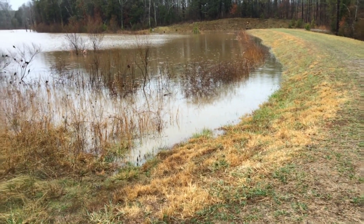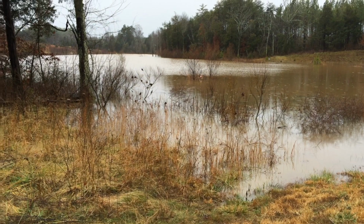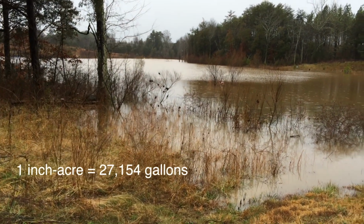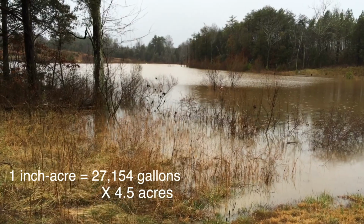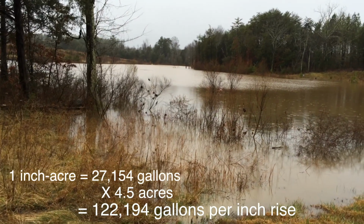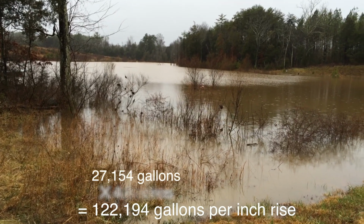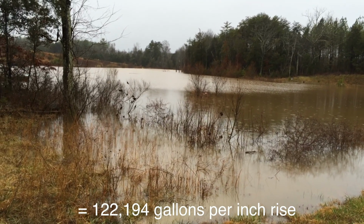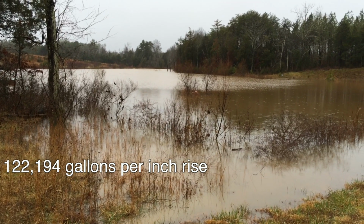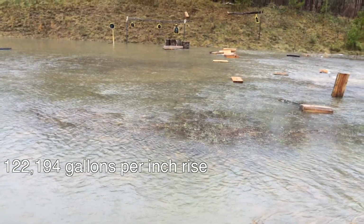Here's something I find interesting to think about. If you raise the water level 1 inch over 1 acre, that equals 27,000 gallons. My pond is 4.5 acres, so that's 122,000 gallons of water per inch of rise in the pond. Now, as the pond gets higher, it actually gets wider, so this is a very conservative estimate and very likely low. So the top of the spillway is 18 inches above the regular water level.